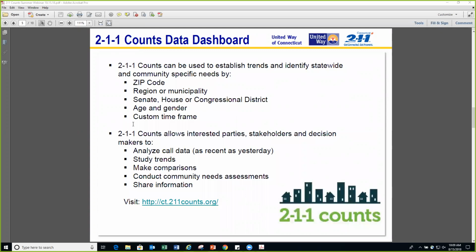It also allows interested parties, stakeholders, and decision makers to analyze call data as recent as yesterday, which is a really important feature of the data dashboard, to study trends across time so you can compare one week to the previous week, a fiscal year to the previous fiscal year, month to month, or even day to day to really determine what the needs are and when they're arising in your communities. It allows you to make comparisons, to conduct community needs assessments, and to share information. Maybe just raising awareness about what your top needs are is your goal when you're using 211 Counts.